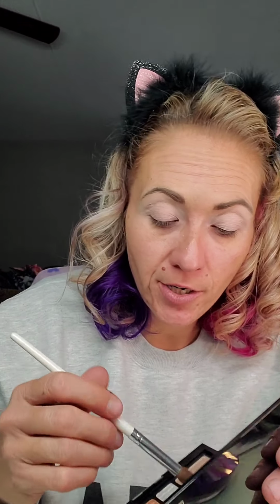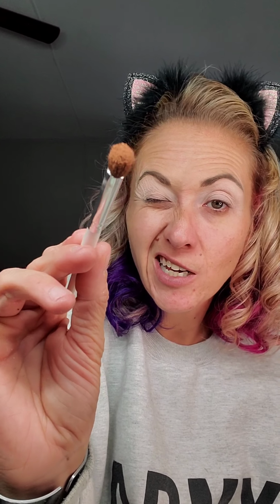next darker color here, which is kind of like a brownish color. I don't know what color it is. It's like a khaki brown kind of. Basically, we're going to start our crease.